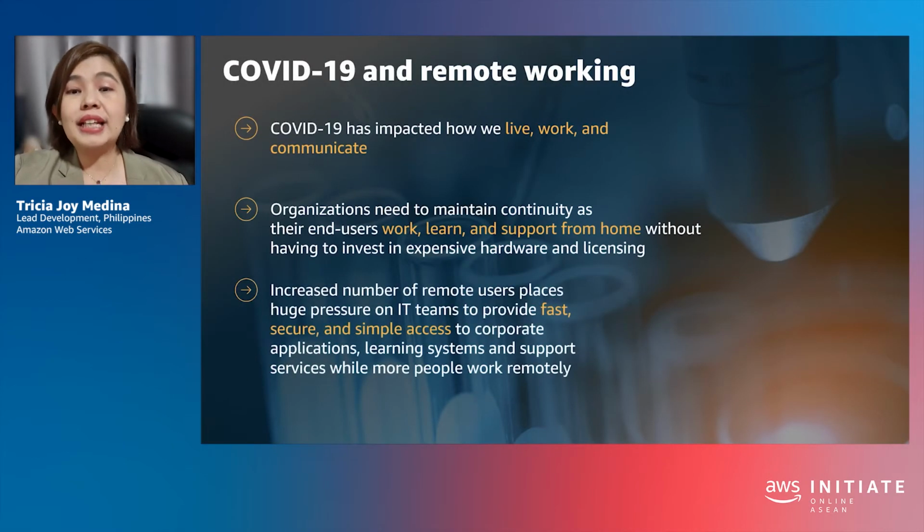Especially when the COVID-19 pandemic hit us, it caused multiple challenges to all organizations around the world. Businesses still need to maintain continuity as they ask employees to work from home. This sudden surge of online workers or remote workers can put pressure on your IT team to provide fast, secure, and easy access to corporate applications while they work from home.